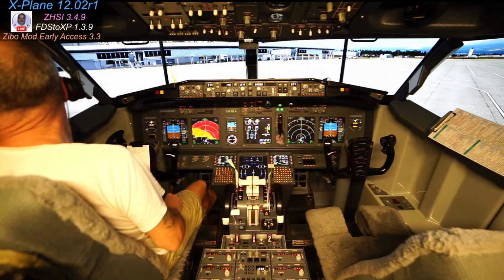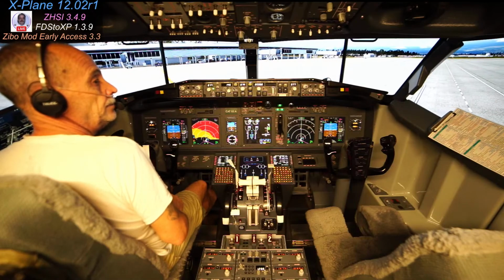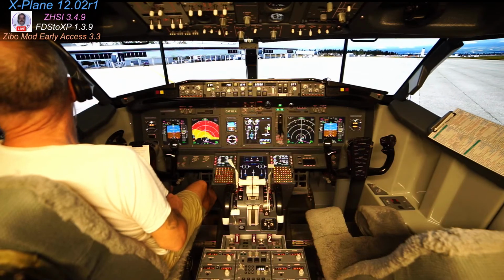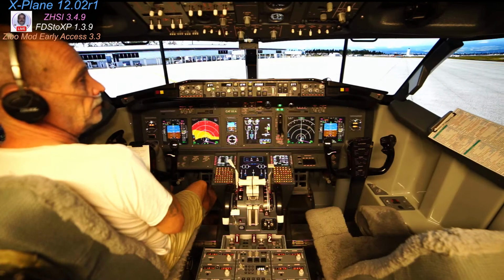Ground, Fairway 1225 is ready to taxi with Charlie. Interesting. Fairway 1225, runway 18 via Alpha. 18 via Alpha, Fairway 1225. Fairway 1225, you've got Gate 8 as Charlie? Affirmative.